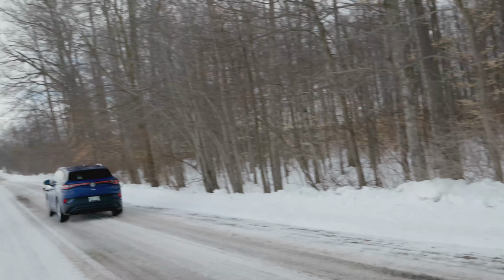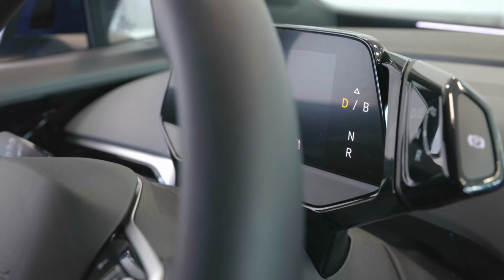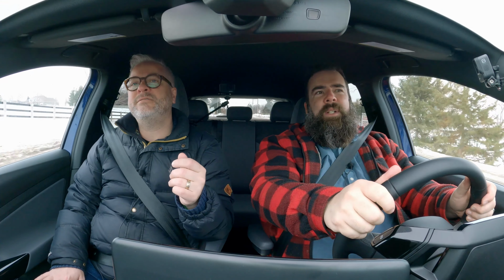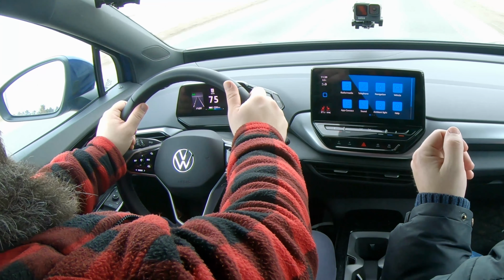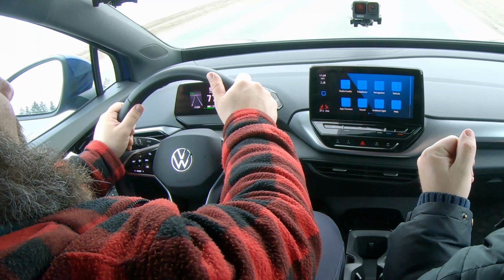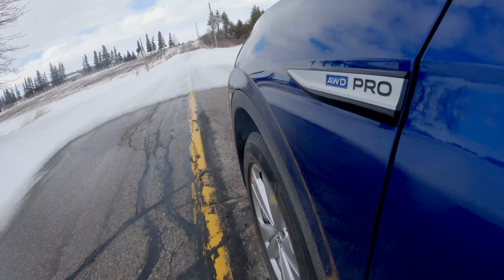Now, Jared, I've noticed something on the gear selector that I've never seen before that I know of. There's a B there. What does that stand for? Well, it doesn't stand for Brad. What that stands for is basically your regenerative braking, your one-foot driving. So it's kind of like what Tesla offers. Essentially, I hit the accelerator, and normally when I release the accelerator, I go to my brake to brake. But with this, once I release the accelerator, the car brakes on its own, slowing the car down automatically. Kind of neat. Some people like that, but some people prefer, if I go back to drive, going left to right with my foot, hitting the brakes on my own.